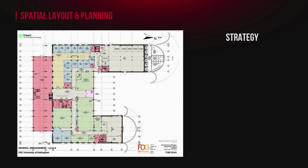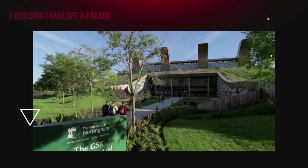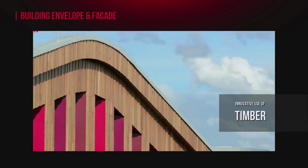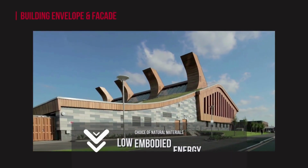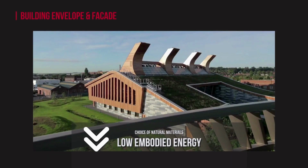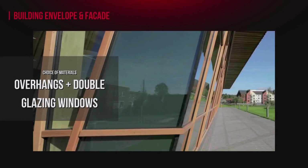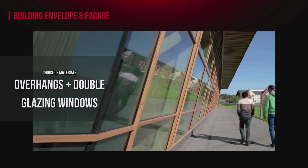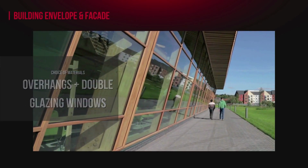The strategy for spatial planning is to minimize solar heat gain while capitalizing on natural daylight in order to maintain thermal and visual comfort passively, which reduces the need for energy consumption. The building was recognized by the Structural Timber Awards in 2016 for the innovative use of timber. The natural materials are chosen for their low embodied energy. Overhangs and deeply set double-glazed windows are further design cues chosen to control the internal environment, adding to the distinctive aesthetic yet remaining true to the philosophy of the project.